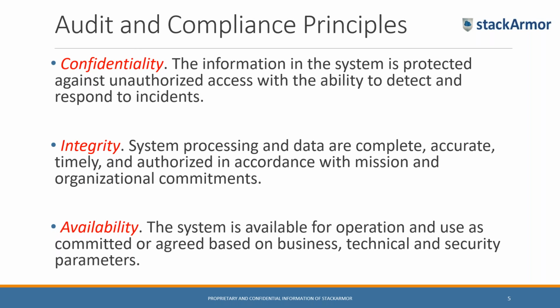Integrity. We need to be able to make sure that, as a business or as an organization, we can attest to the quality of the information that's resident in our systems. That means there are means by which nobody can tamper with the information, change it in some way, shape, or form, or in other ways change what is considered authoritative sources of information.